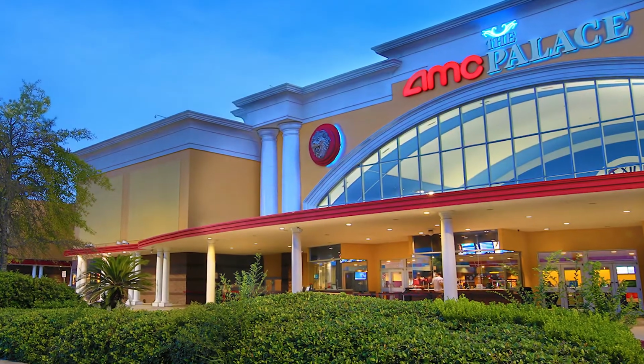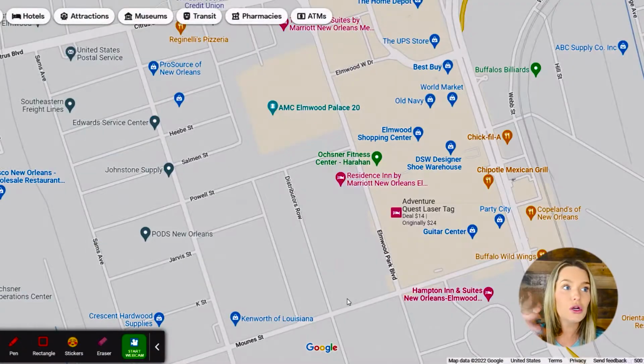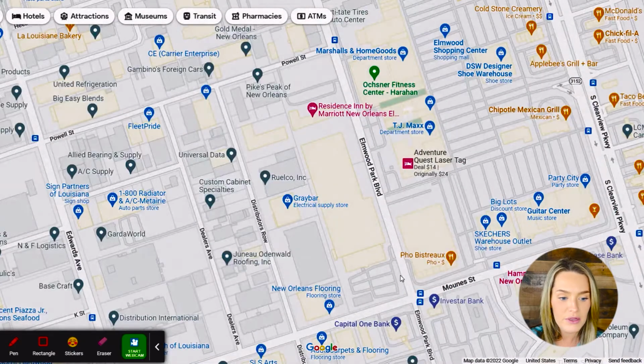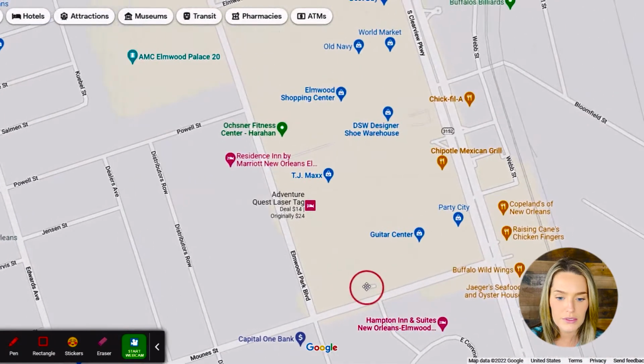right here, and Elmwood has so many great restaurants, places to shop. There's also a great gym in Elmwood, but if I zoom in close enough, you can see here, maybe that's a little too close. That's a little bit better. We have some restaurants and some fast food restaurants right along here. So Chick-fil-A, Buffalo Wild Wings. We have an Oyster House, Cane's, Chipotle.